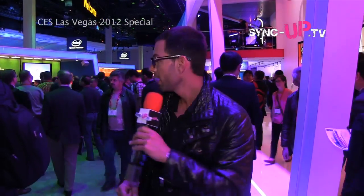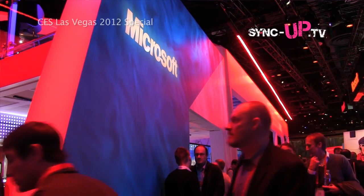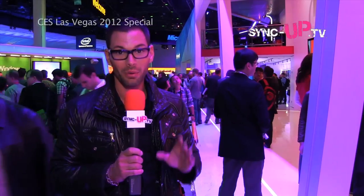We've got Windows Phone over here, which I'm using, and I love it. I think this is the OS of 2012. And they've got a Skype booth as well, because you know Microsoft owns Skype now. So imagine all this on one. And I've got to tell you, Windows 8 is sexy. We're going to show you more about it in just a bit.